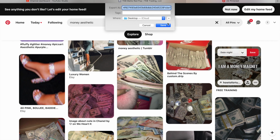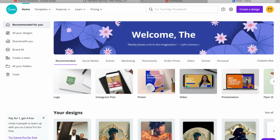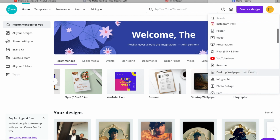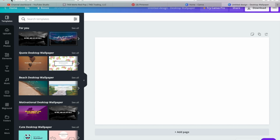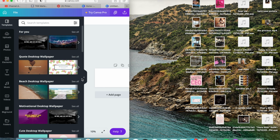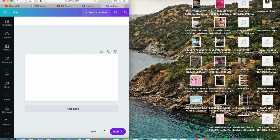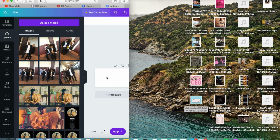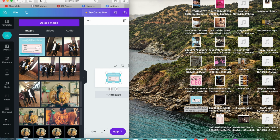So next we're gonna go to Canva. We're gonna go to create a design, okay? You can scroll down and pick whatever size you want. If you want it to be for an Instagram post, so on and so on. It starts with an empty slate, as you guys can see. But this is what I'm gonna do. I'm going to cut my screen in half so that I can drag and drop my pictures. You can drag and drop them directly onto the white paper, or you can drag and drop it to upload to your file.